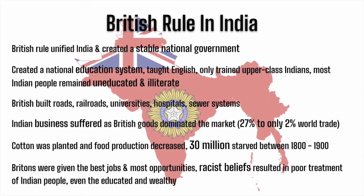They're going to create a national education system. Well, that sounds awesome, except for the fact that it's only going to teach people in India how to speak English, and it's only going to really train the upper class Indians. So India, not that we have a ton of time to get into it, had what was called a caste system. A very divided social system with a few people at the top who typically owned land and had wealth and money. Well, those are the people that are going to be trained and taught to sort of adopt the English way of life.